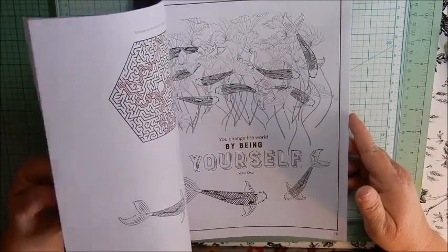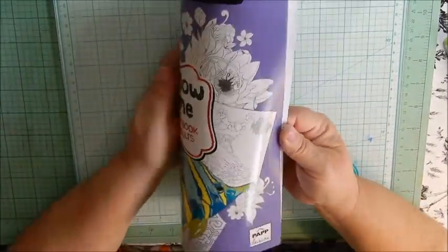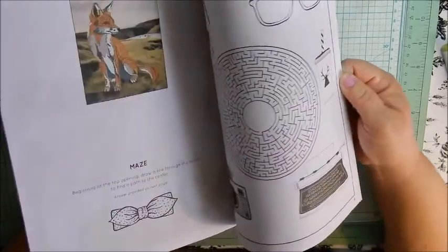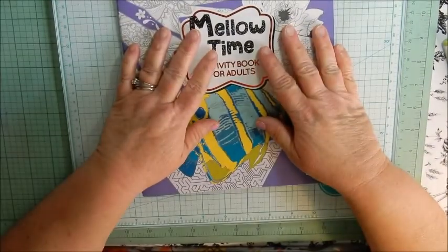It helps. I don't know. It's just... it really helps. So if you guys are looking for a way to de-stress and you've never tried the adult coloring books, I recommend them. I do. Look, this has even got dot-to-dot stuff in it. But to me, it's just relaxing.